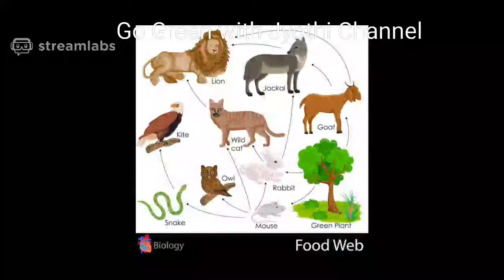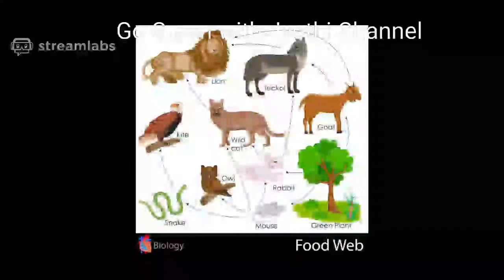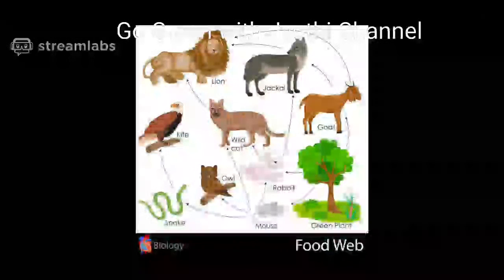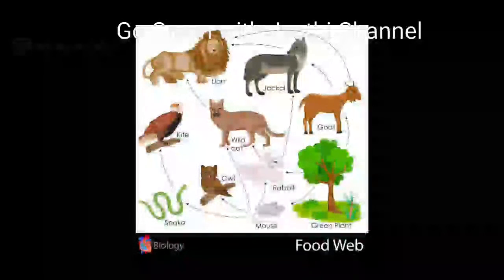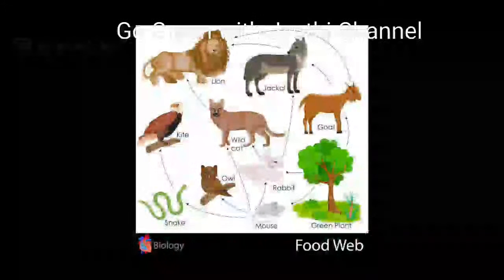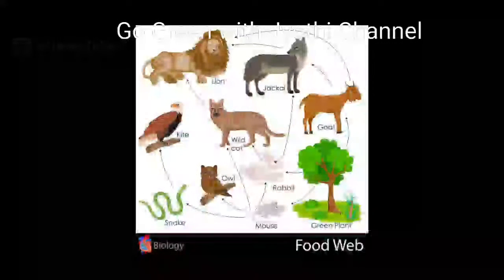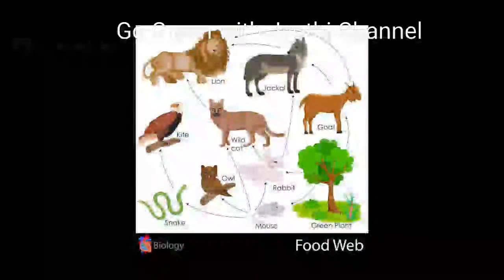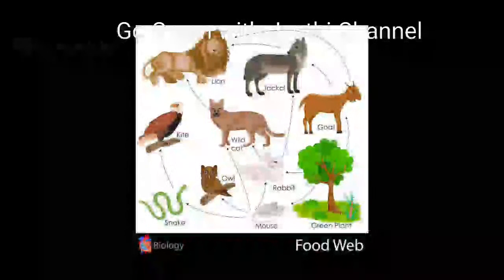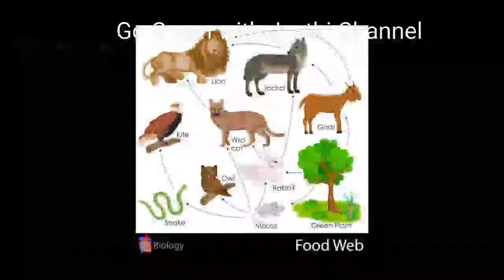Now look at the second level of the consumers. Owl, wildcat, jackal. All these are the carnivores. Why are they called carnivores? They depend on primary consumers. Hence they are called carnivores. They come under secondary consumers.